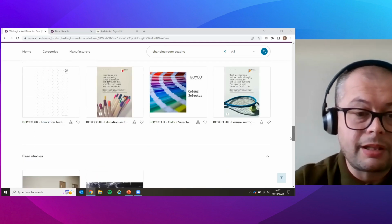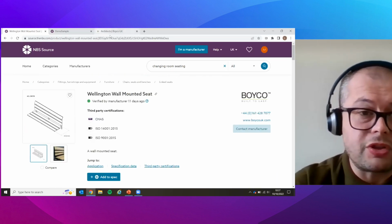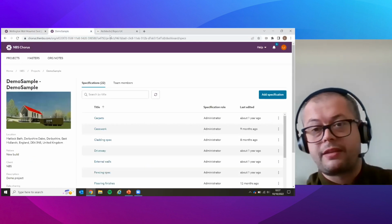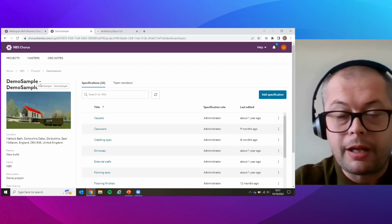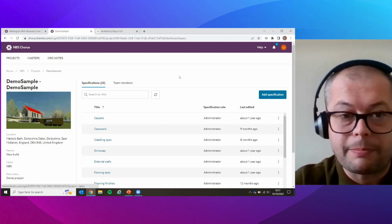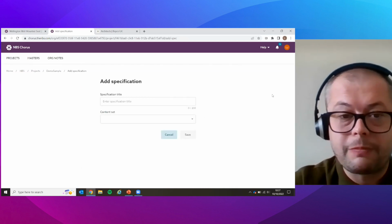Then we can get down to your literature and your case studies. But adding these to the spec, I'm just going to jump into Chorus, and this is the spec tool that we were talking about. So I'm looking at a demo project here. It's just a dummy sample that we use. And to actually add a specification, we can just click on here.